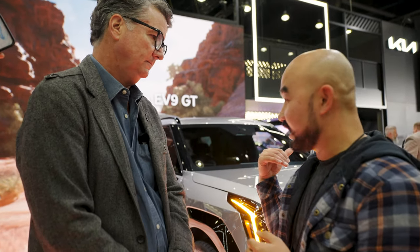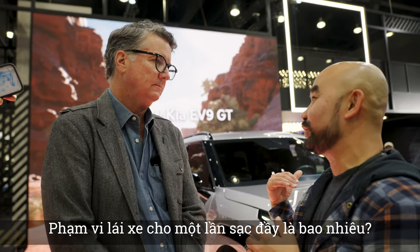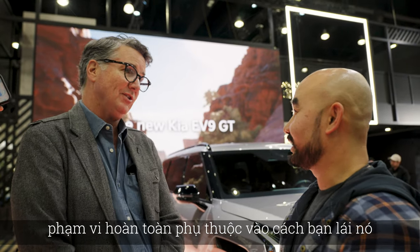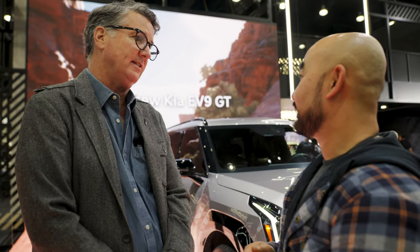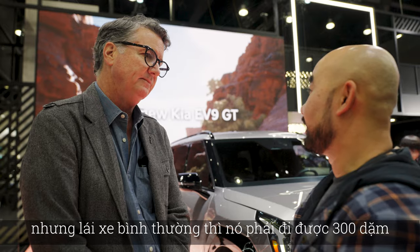Okay. And could you speak a little bit more about what is the maximum driving range for a full charge? Well, of course, range is all very tightly wound to how you drive it. So if you drive it and do 0 to 60 in 4 seconds, it's going to knock down the range a little bit. But generally, yes. It's got our biggest battery pack, so normal driving should give over 300 miles.